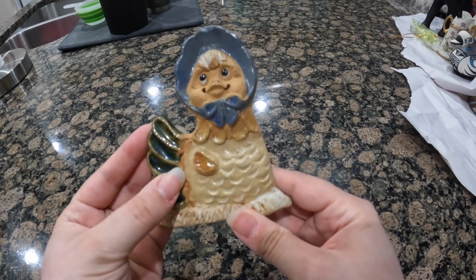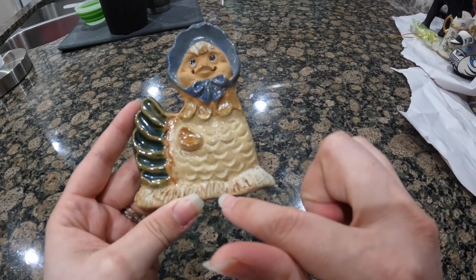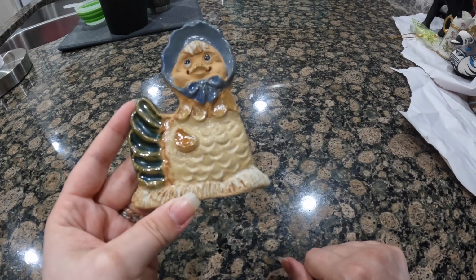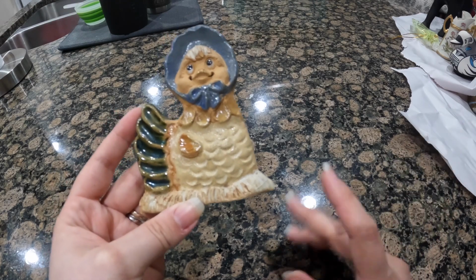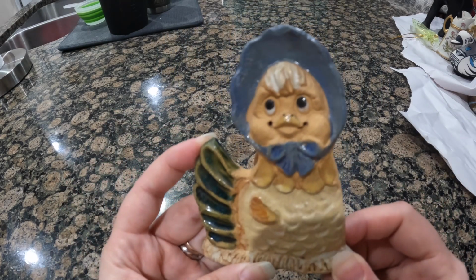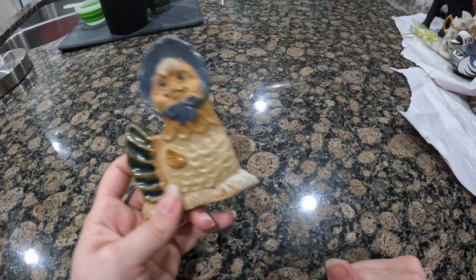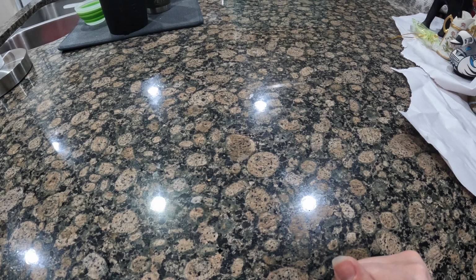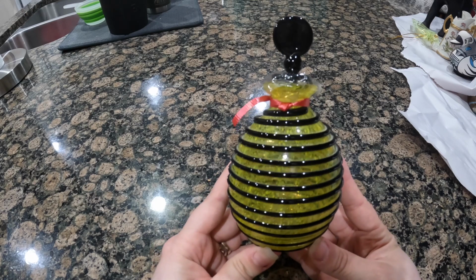I think this is, because this has kind of the Otagiri look, but I think this is 100% handmade by somebody, an artist, which I wish they would sign it because just look at that face. It's just so cute. Anyways, so for $3, I could not leave that behind. This I could not believe I found.